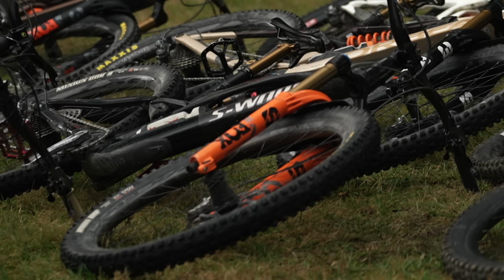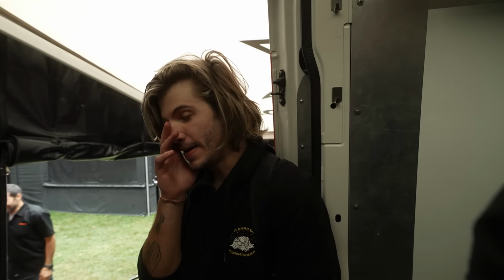And is that all? What else? Oh, fork? Fork is a Fox 69. And that joke's actually not funny, so hopefully I can change that someday soon. Shock is a DHX. That's the only good part of my bike. I thought it was a DPS. Could be. I don't know. No, it's a FloatX. Yeah, it is a FloatX. Thanks, Marco.